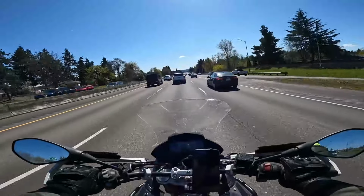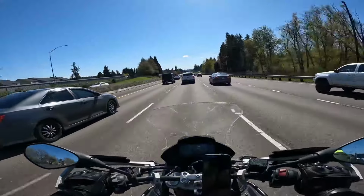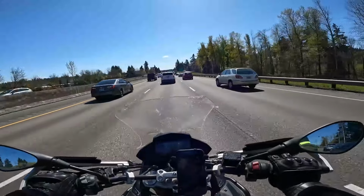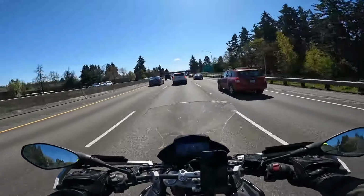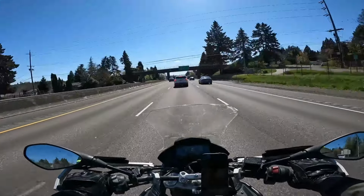Now, I haven't ridden anything other than this bike on the freeway, so I can't base it on anything other than this bike, and it is frightening if I'm being honest with you. So the best solve for that is to get around the semis as quickly as possible. As soon as you pass their back end, that backdraft just kind of dissipates. But while you're back there, it is a frightening experience.